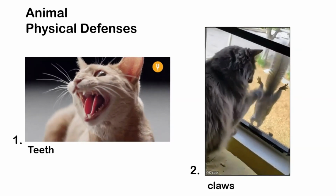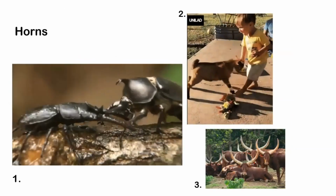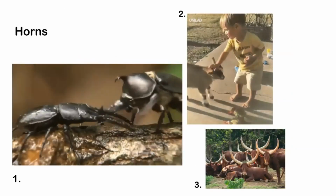So again, teeth and claws are one defense. And we also have horns. Now look at picture number 1.